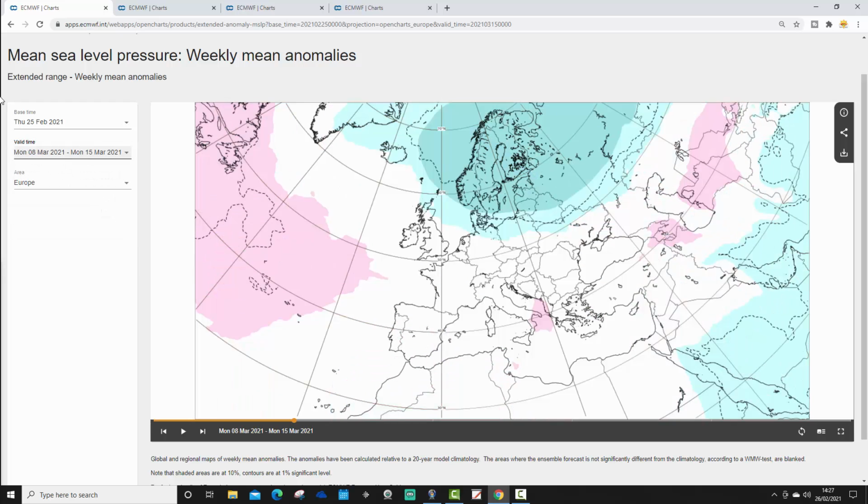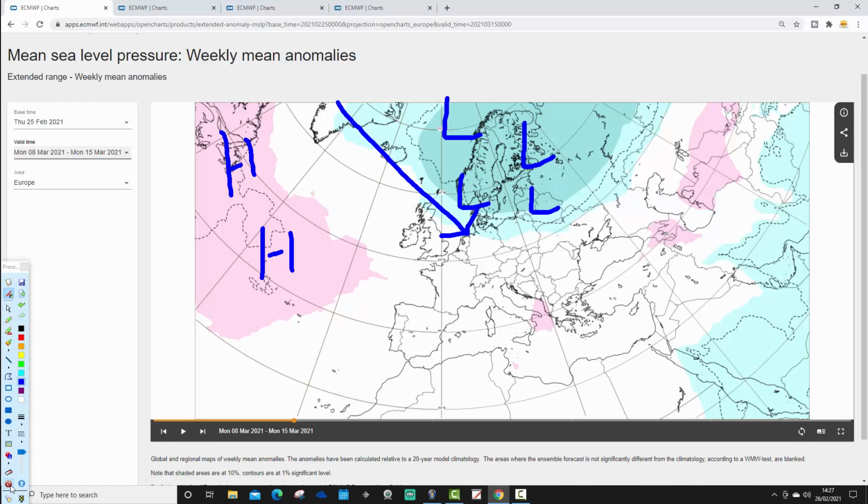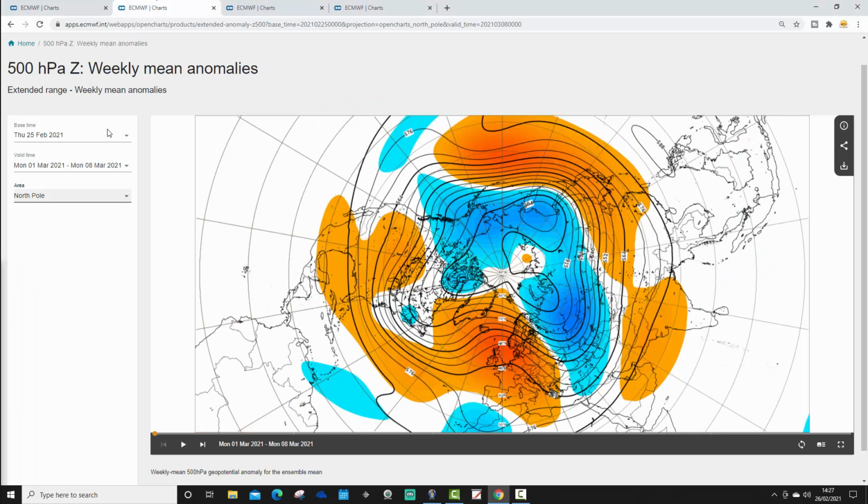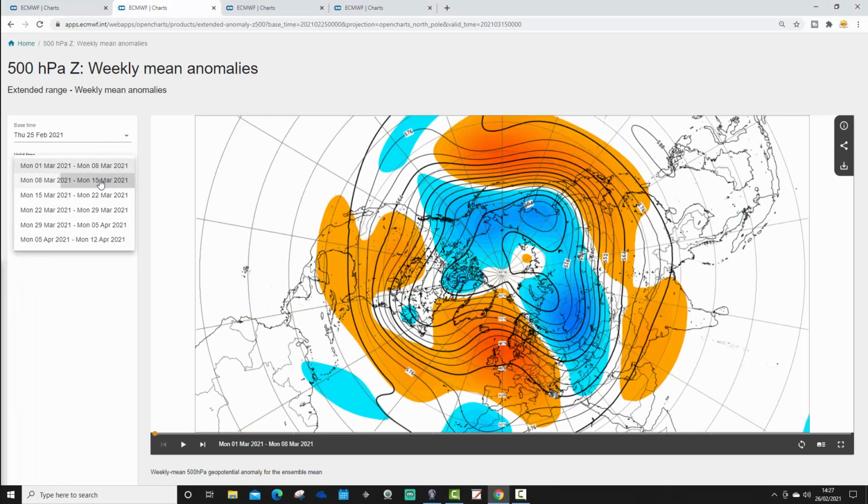Week 2, mean sea level pressure anomaly looks like this. Bit of a change. Trough of low pressure plunging into Scandinavia and northern parts of Europe. High pressure pulling out into the middle of the Atlantic. The jet stream going on a northwest-southeast alignment. So turning cooler and more unsettled through the 2nd week of March. We're bringing the wind in probably from a northwesterly, maybe even rather northerly direction. So yeah, cool and unsettled week there, most definitely.